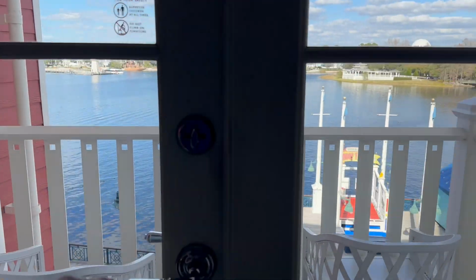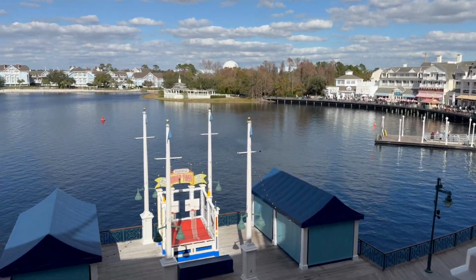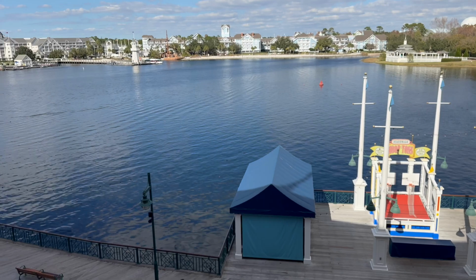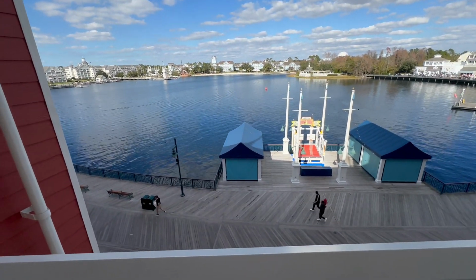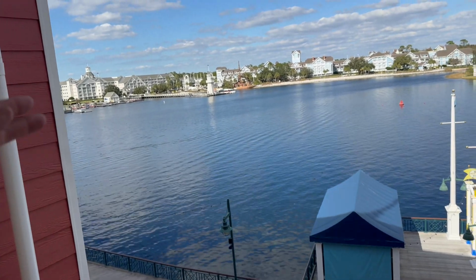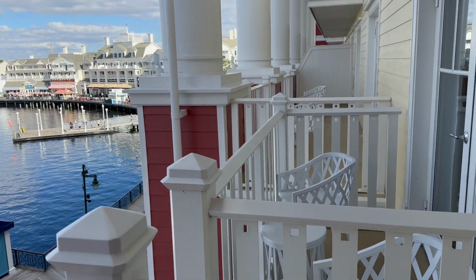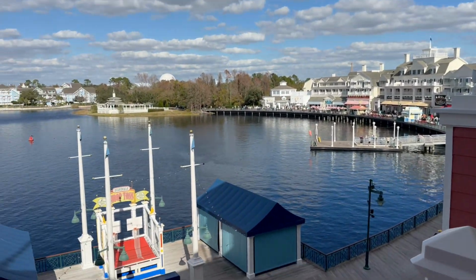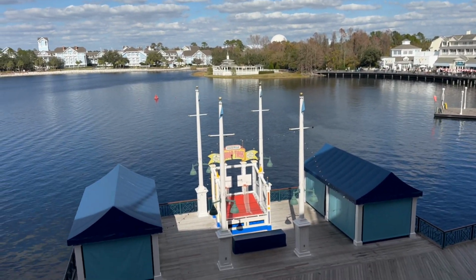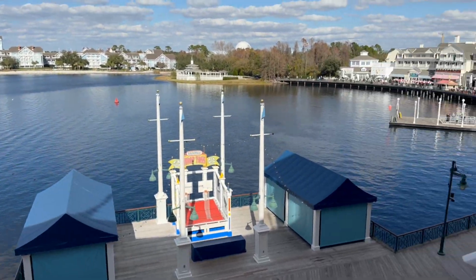Let's go outside for a second. Yeah. Oh, the weather. This is no bother. Realistically, it's barely in the view. We do have neighbors right here though. This is beautiful. 4th floor, perfect.